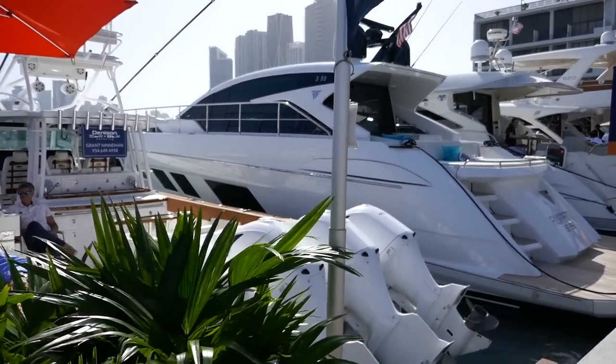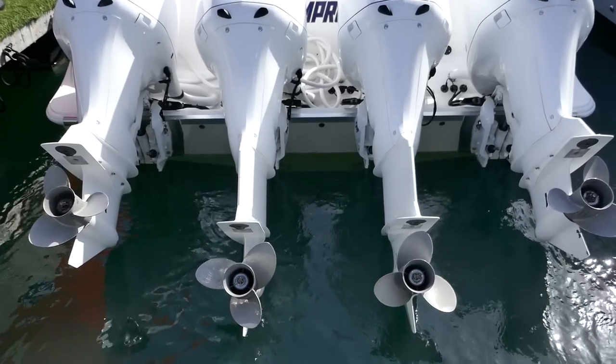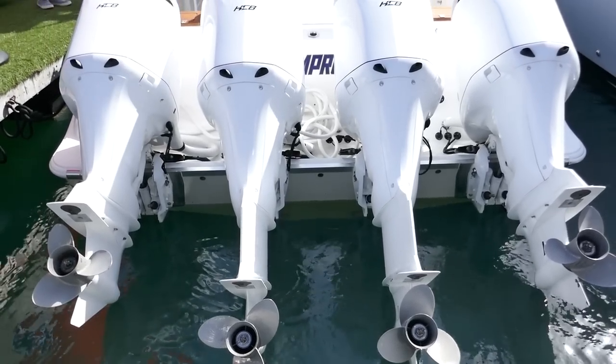Well, yeah, this looks like an HCB. It is an HCB. This is one that's being offered by Denison.